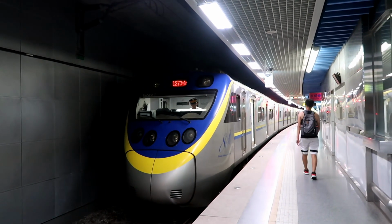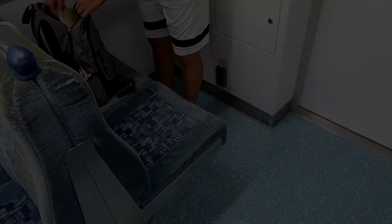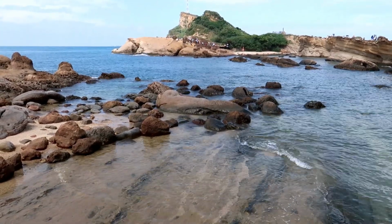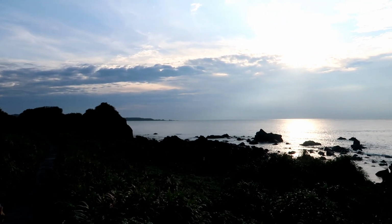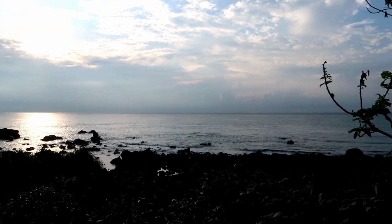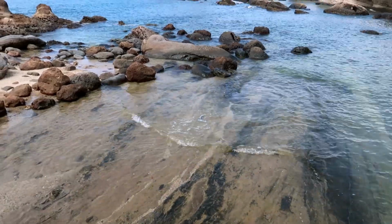And that brings us to the end of our trip. Is the North Coast a place we plan on returning to? Yes. There were so many places we missed on the trip, and we would love to have some fun in the water at the Dawulun beach we saw.